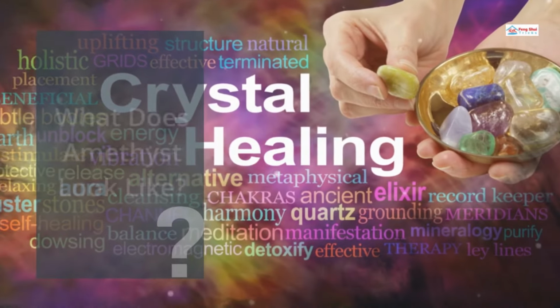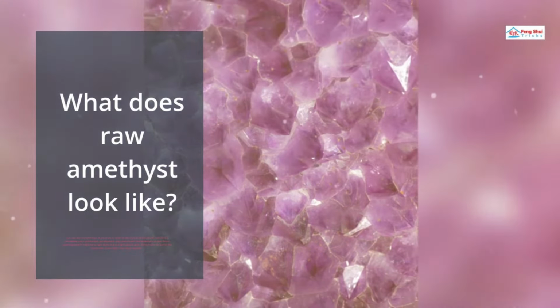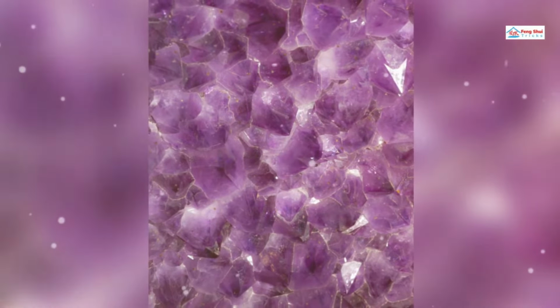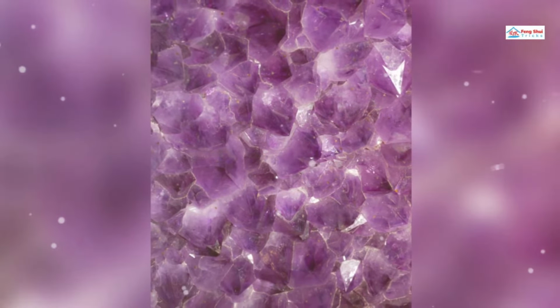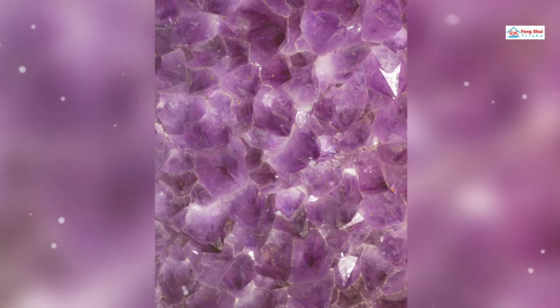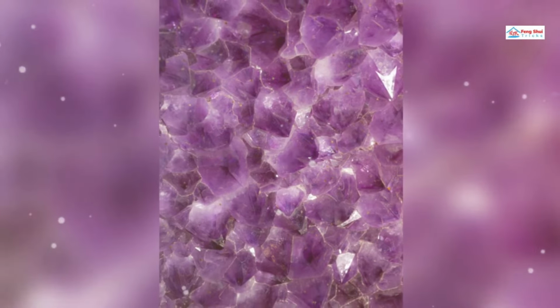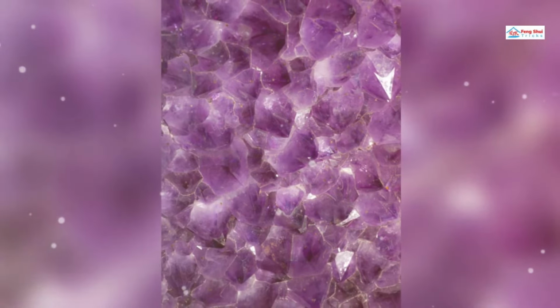What does amethyst look like? What does raw amethyst look like? You can identify amethyst as a purple or violet shade crystal. A few pearls may have a somewhat rosy connotation, yet should in any case remain fundamentally purple. Some amethyst pearls might be so light there is just a light purple glint. Some might be dull to the point that, under light, they seem blackish.